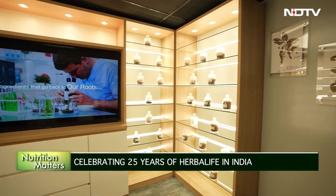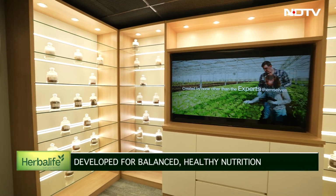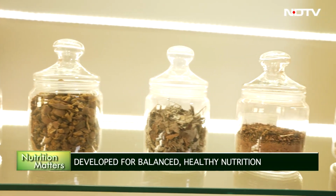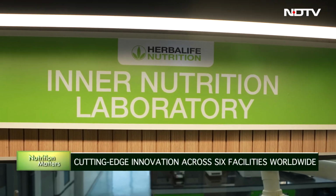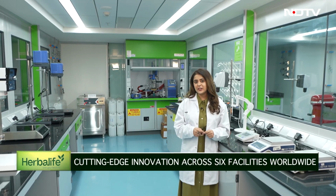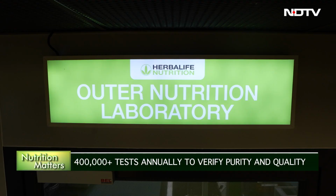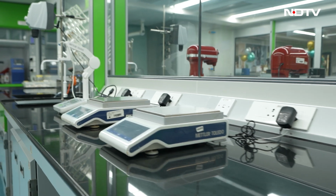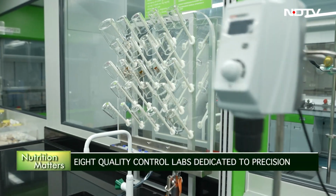By bringing Ayurvedic principles into the lab, Herbalife Nutrition is able to merge traditional knowledge with modern scientific methods for nutrition solutions that honor India's traditions while catering to today's health needs. The R&D lab that we are in right now is where the early stage formulation is performed on nutritional, Ayurveda, as well as personal care products, including skin moisturizer and cleanser. Where we are right now is called the Outer Nutrition Lab, and this is for anything that is applied on the skin. So personal care products are so unique and so different for every skin type.